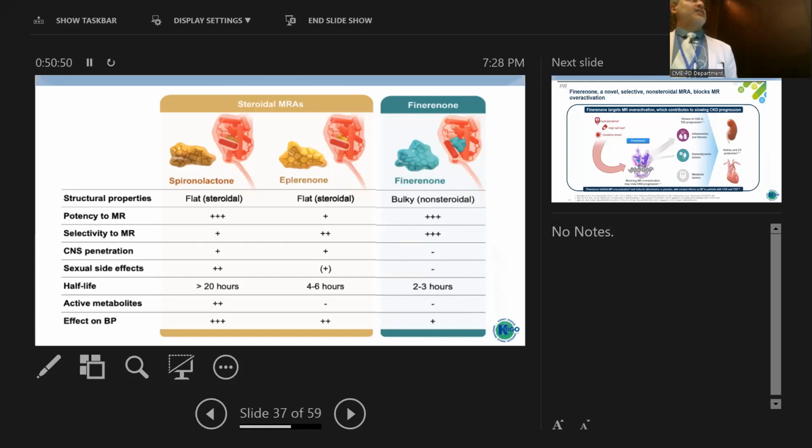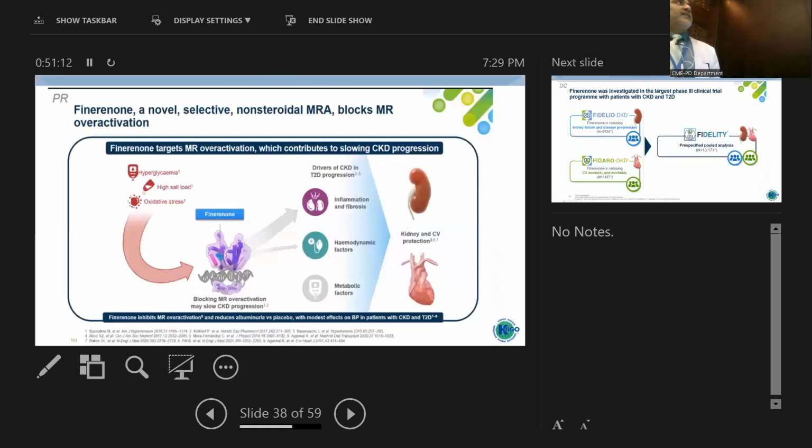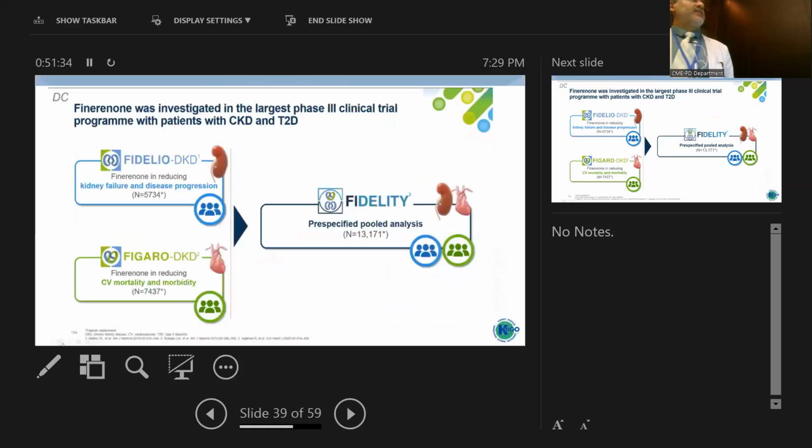So its value as a mineralocorticoid receptor antagonist is a minor effect on blood pressure, no sexual side effects, and high potency and high selectivity for binding the mineralocorticoid receptor, by which it will overcome the mineralocorticoid receptor overactivity, leading to reduced fibrosis and inflammation in the tissue. And this is the postulated, or confirmed, mechanism of finerenone after binding: a proven reduction of inflammation and fibrosis and a minor hemodynamic effect on the kidney. That's all protecting the kidney and the heart from the mineralocorticoid receptor overactivation.